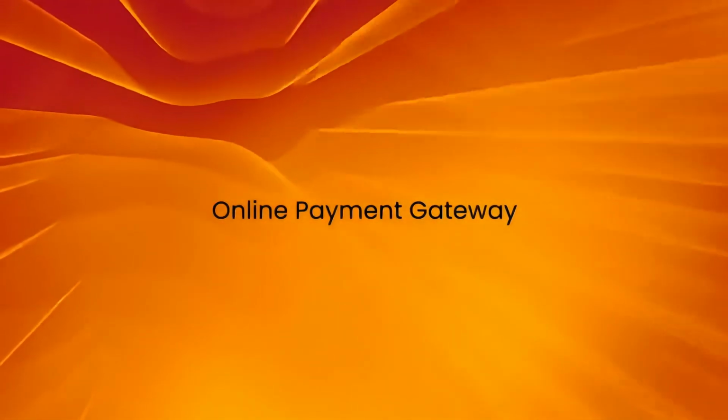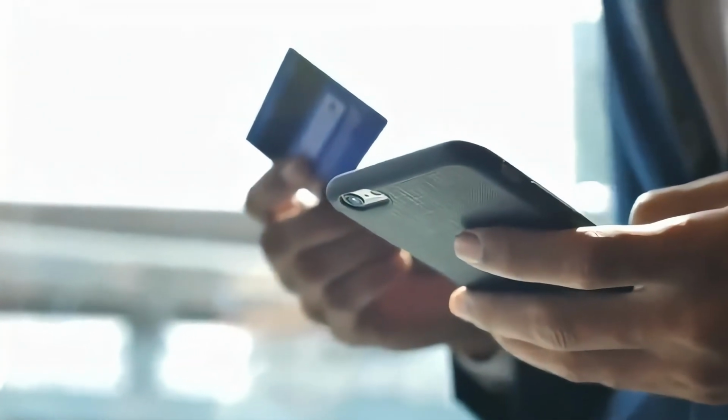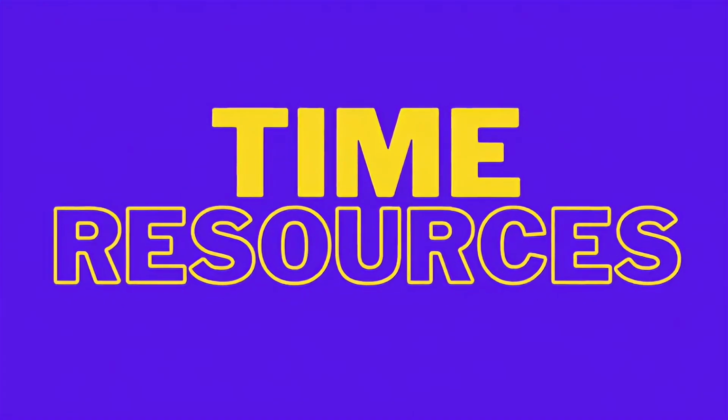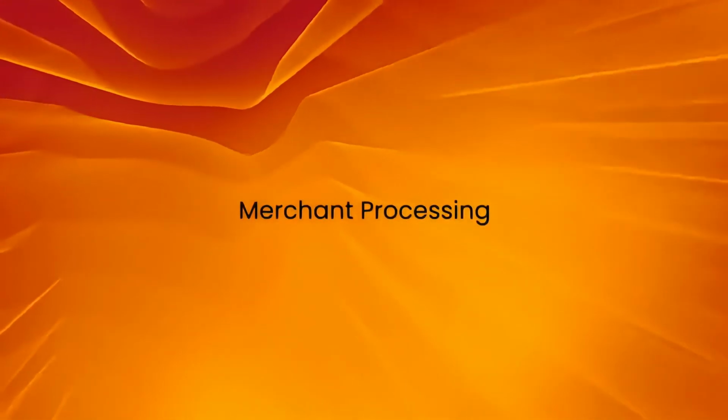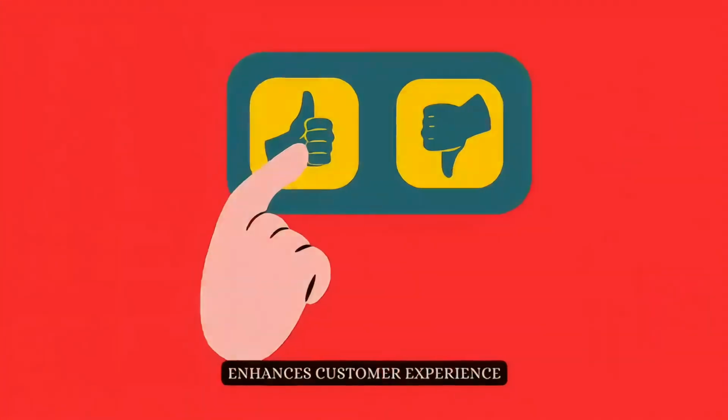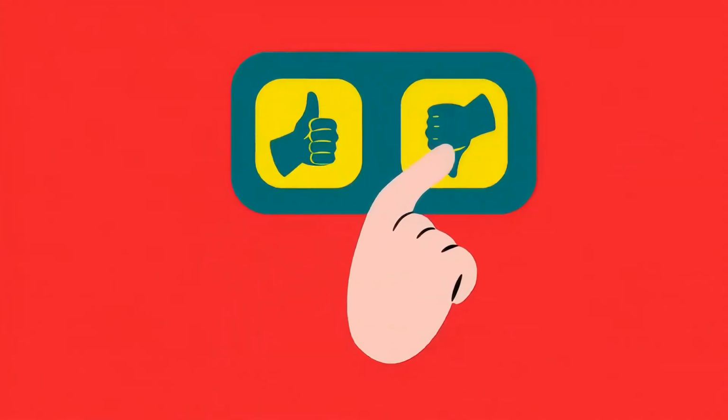Online payment gateway. Modern gateways easily integrate with various platforms, saving you time and resources. Merchant processing. Efficient merchant processing reduces errors and enhances the customer experience, setting you apart from the competition.